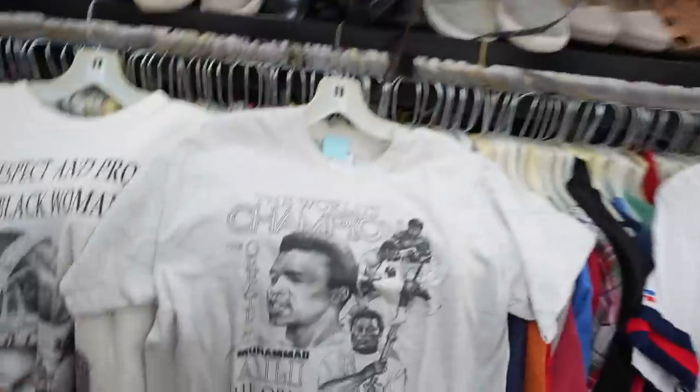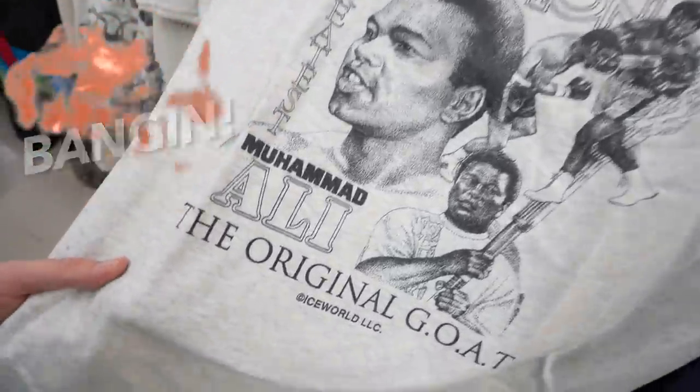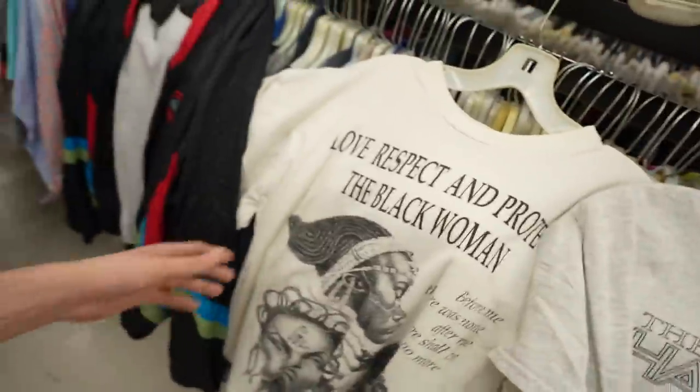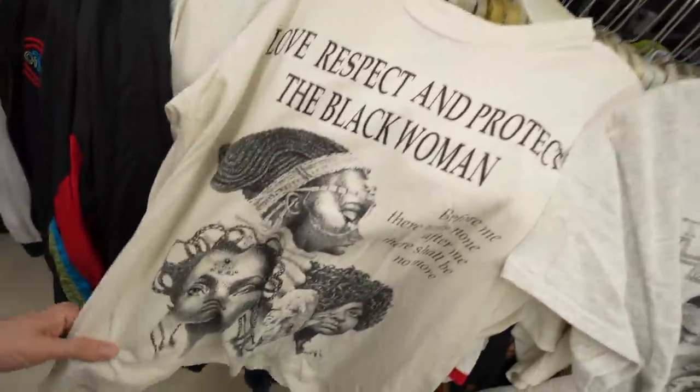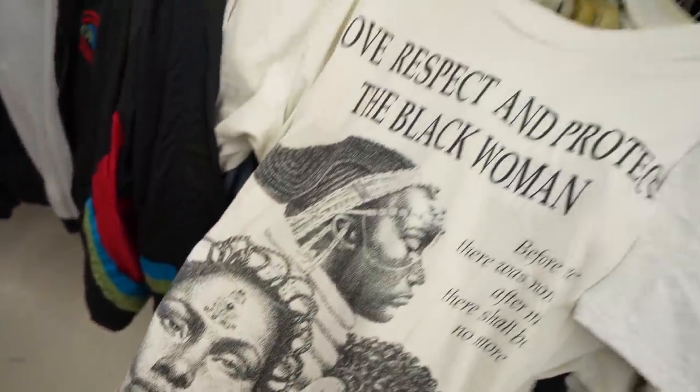What? All right, guys, I think we're about to go ahead and wrap this up. But we got a couple banging pieces sketched out. You got the Muhammad Ali Ice World LLC, and then Love, Respect, and Protect the Black Woman vintage tee, again, all sketched out. That thing is glorious. Okay, man, shout out Family Thrift. Y'all know I promote for them. They always show me so much love in this club.